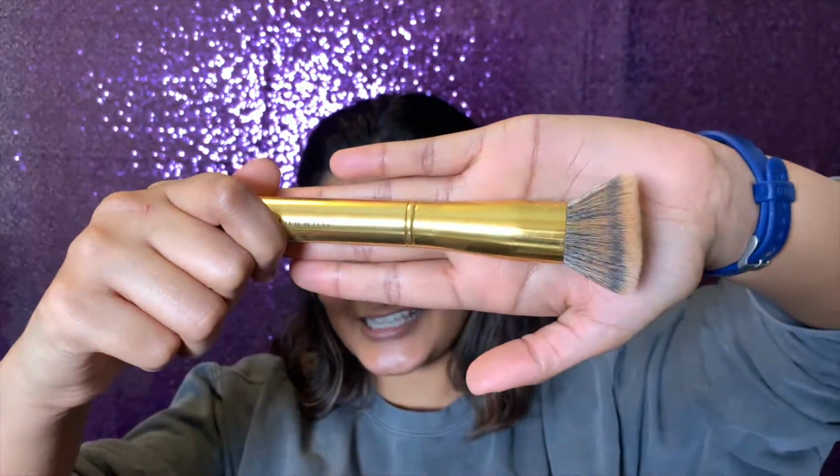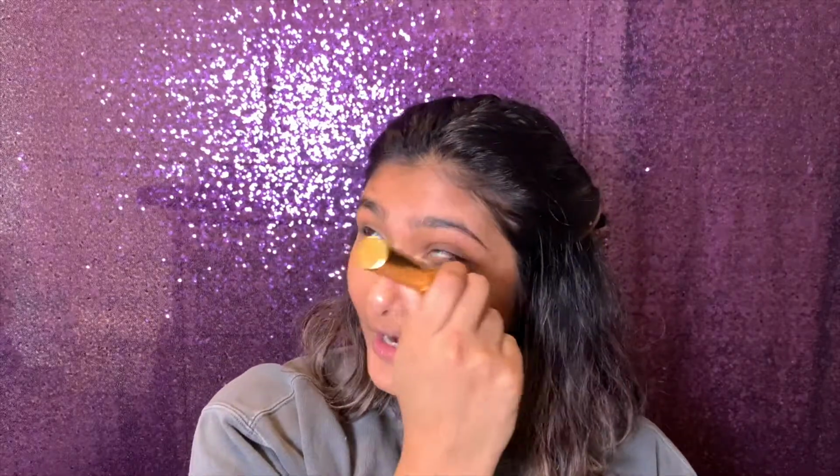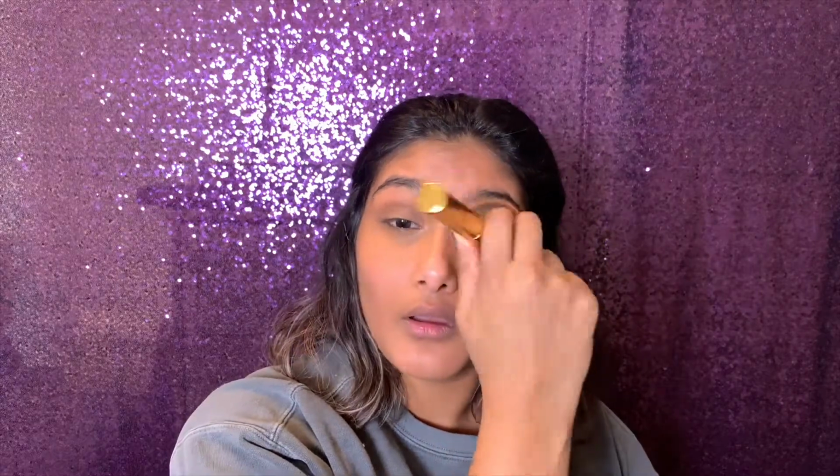They're really dense and soft, and I feel like it works the best for me. I've tried to use beauty sponges to blend out my concealer, and I just feel like for me personally, the wet sponge, once the water dries on my concealer, it changes the consistency and makes it drier. I don't know if that happens for everyone, so you can try a beauty sponge if you want. Obviously, nobody needs to do this makeup except for me, but yes.